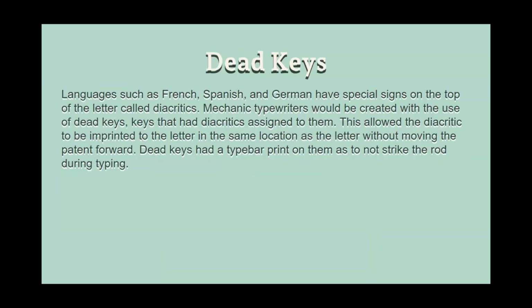Okay, now the dead keys. Languages such as French, Spanish, and German had special signs on top of letters called diacritics. Mechanical typewriters were created with the use of dead keys, keys that had diacritics assigned to them. This allowed the diacritic to be imprinted on the letter in the same location as the letter without moving the carriage forward. And dead keys had a type bar printed on them so as not to strike the platen during typing.